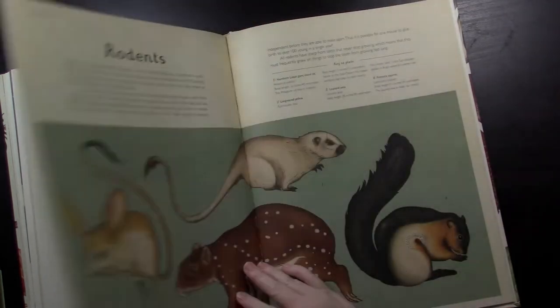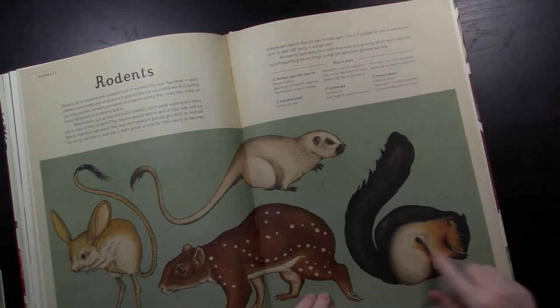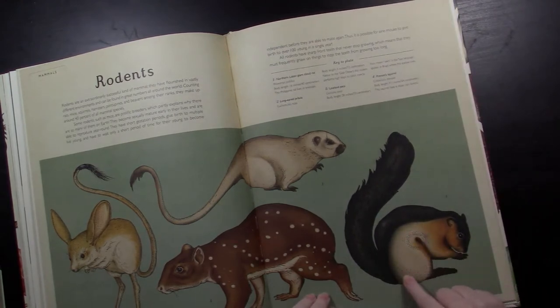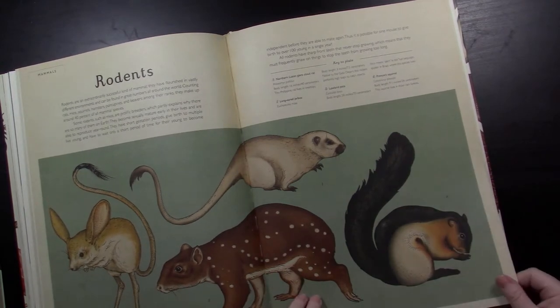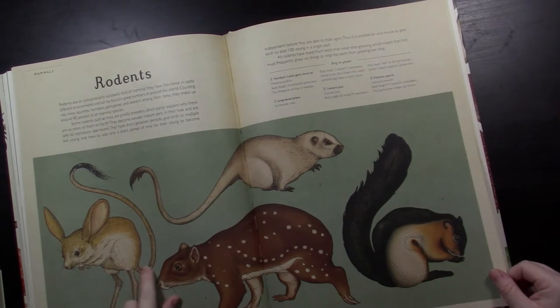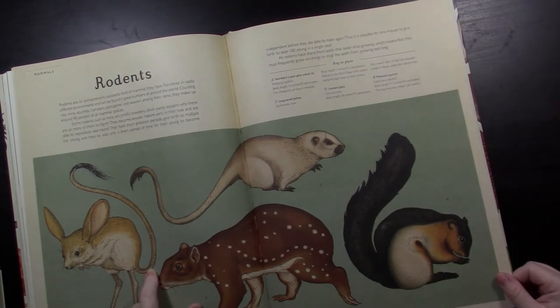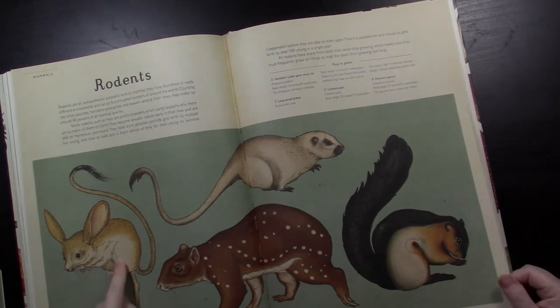Primates, rodents. I just love these little spots, little dots, little stipplings. He's cool. I kind of want to draw this guy at some point. Giant cloud rat. Oh, no, wait. That's a long-eared jerboa. That guy is.